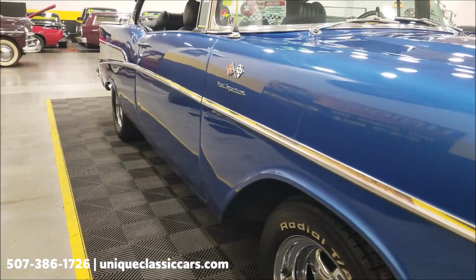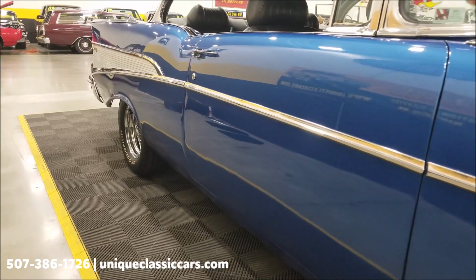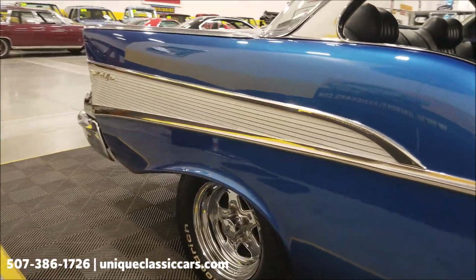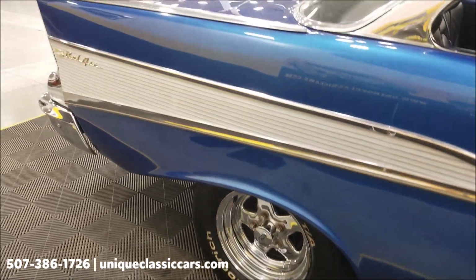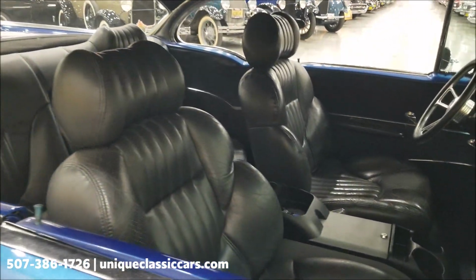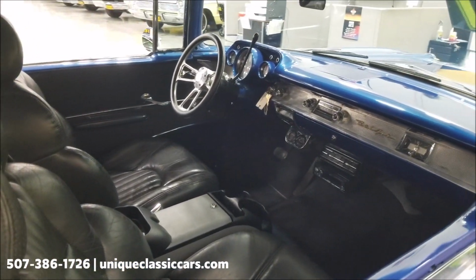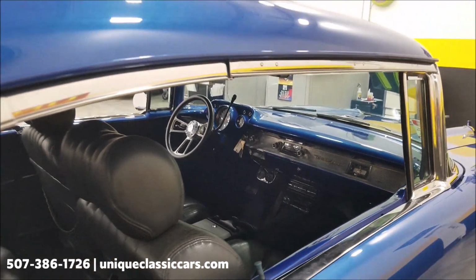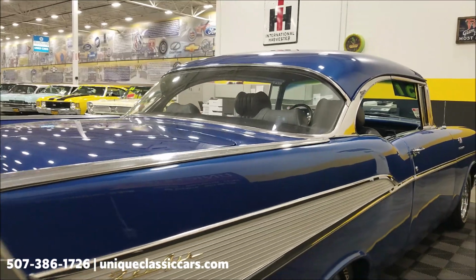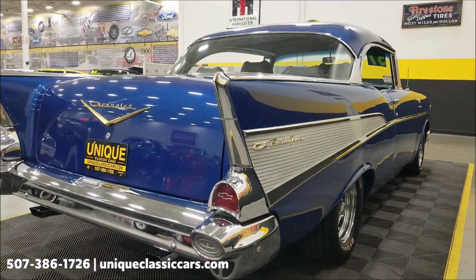Take a look down the passenger side of this car first. See, the car appears to be straight. Bright work looks nice. Riding on polished Krager wheels, BF Goodrich radials. Interior has been redone. Appears to be a Bonneville, late 90s, early 2000s Bonneville seats in leather. Does have a power driver seat too. We'll check out the interior a little bit closer here when we get around to the other side. Start it up, let you hear it run. Take a look at the passenger side from the rear.